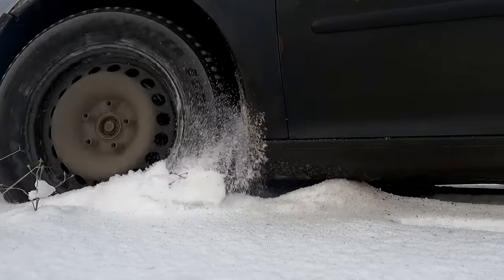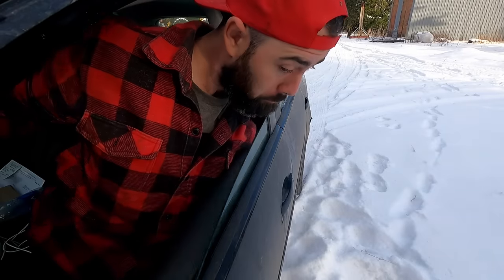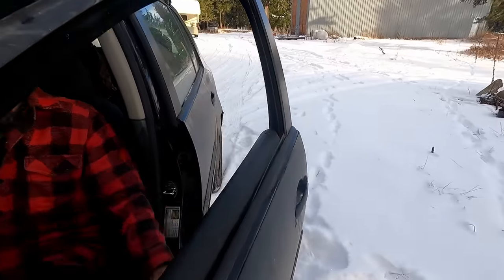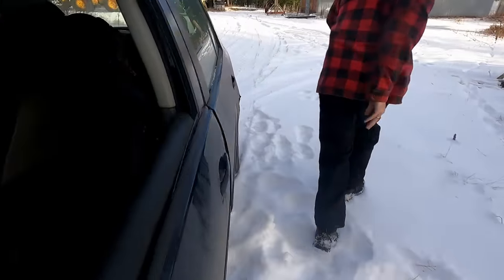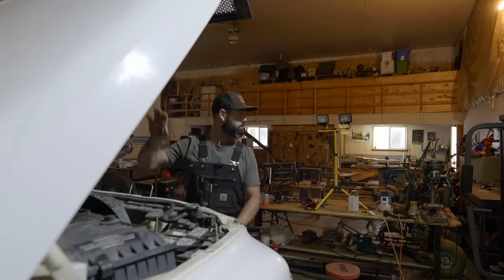Mick's on the job and he's doing pretty good. Cruising in the car with a trunk full of firewood. Whoa. If I want to film this properly, I really have to get some sort of lighting.